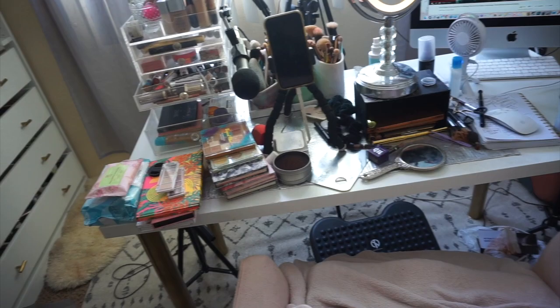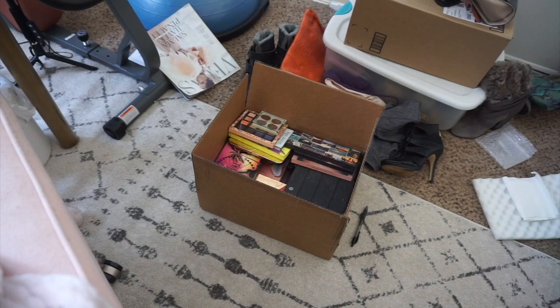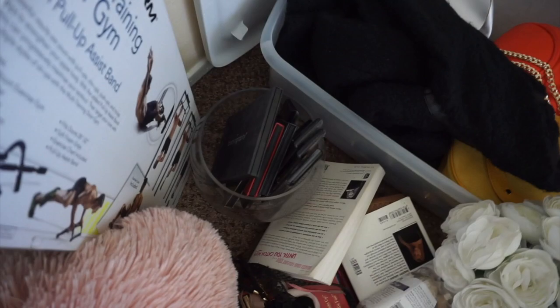What I ended up keeping, some of the stuff I have pulled out here because I'm about to film a video of ranking my palettes from 2020. But everything that I'm keeping fits into this box for the most part, with the exception of my naked palettes, because I forgot about those because they were on display and they weren't in the drawer. But that's everything I'm keeping. And then I was getting rid of all of those, and then all of these over here. So that's what I'm dealing with right now.